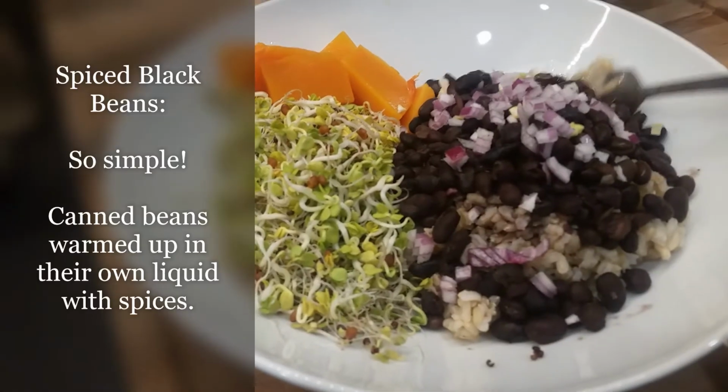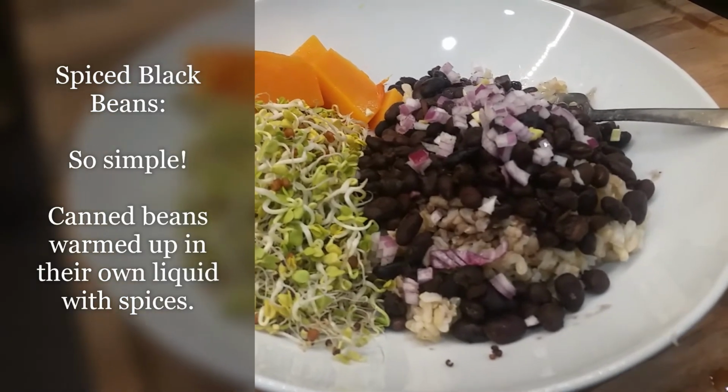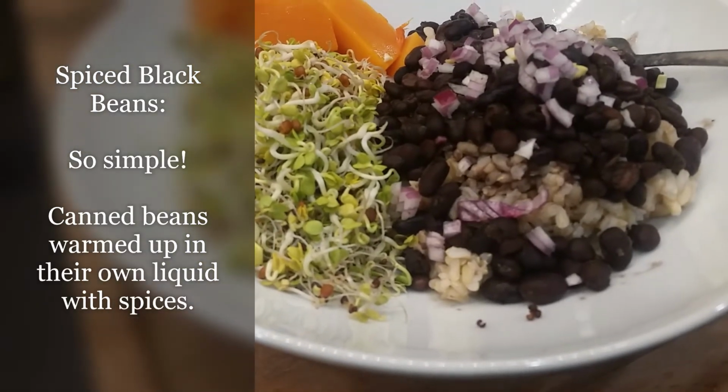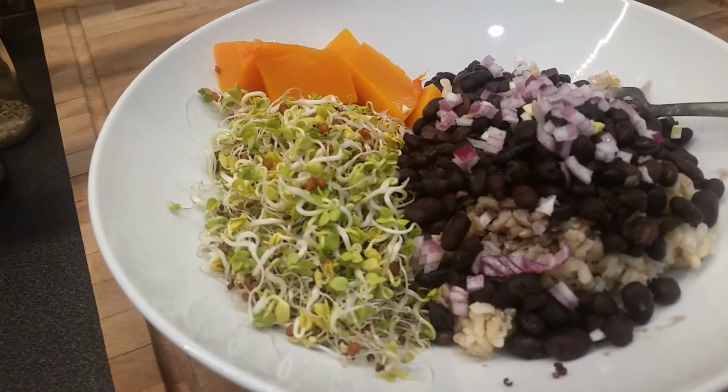Over the rice are just black beans that I cooked and then added smoked paprika, chipotle, cayenne, and cumin, and onion and garlic. Wow, that was it. And they're amazing.